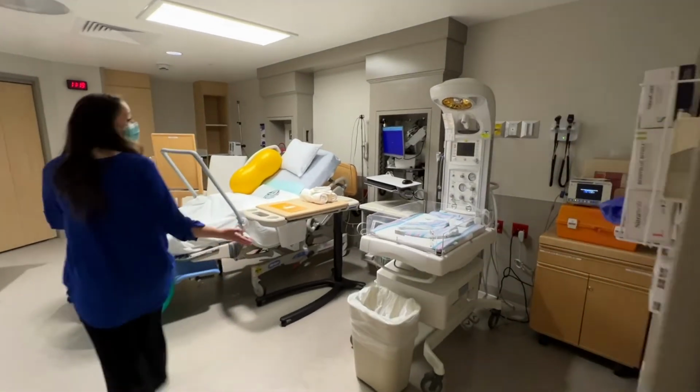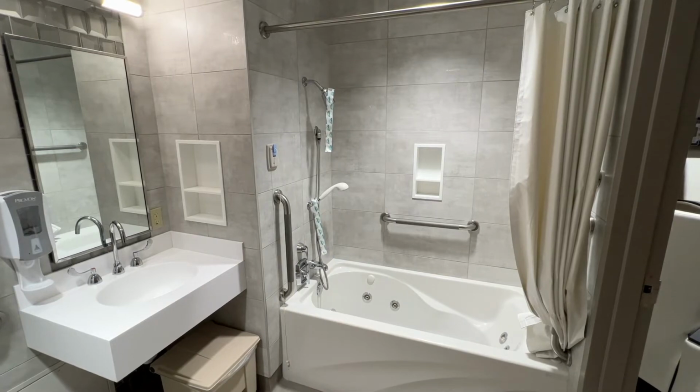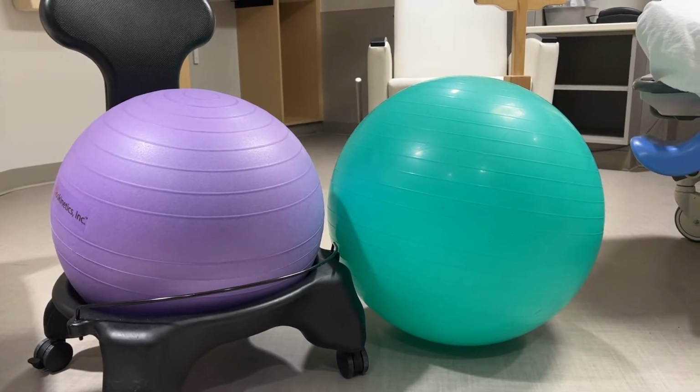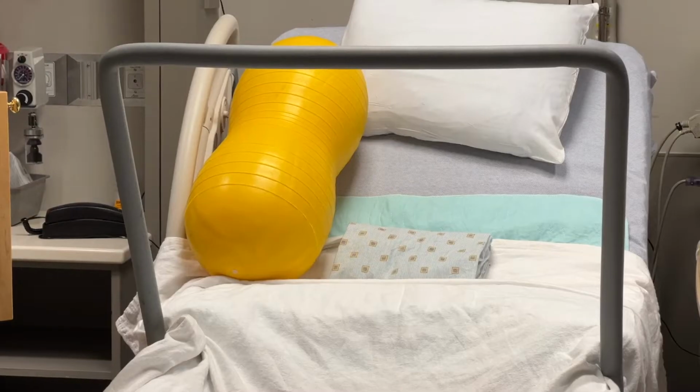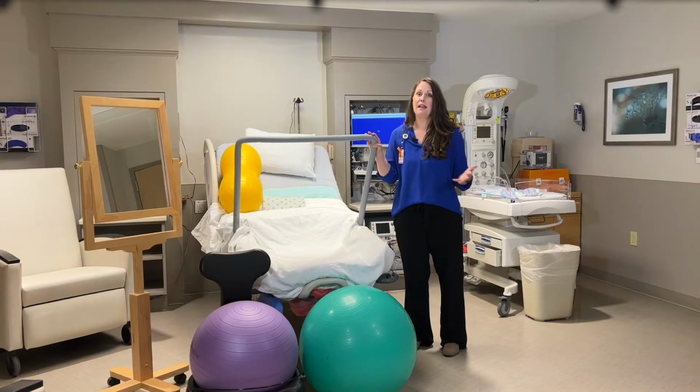Each of these suites has its own private bath and shower. This can be used during the labor process to help with comfort. Other labor support items we have are birthing balls, peanut balls, and squat bars. Our specialized beds also change into many different positions to help assist with labor and delivery.